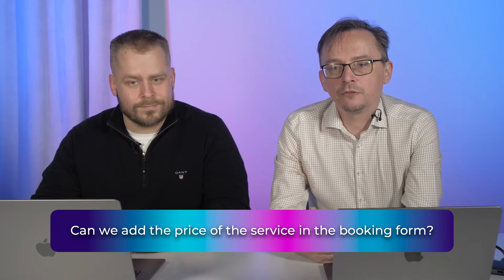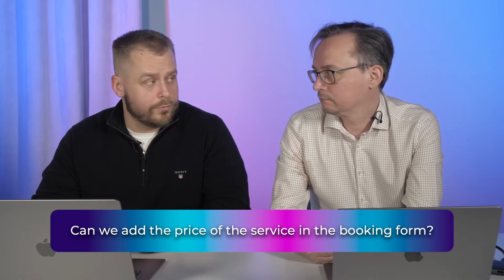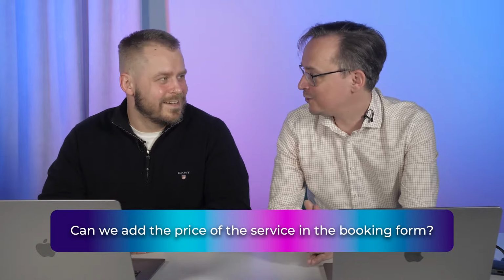Can we add the price of the service in the booking form? Yeah, of course. It's a great question. We've added online payments to the booking form, so generally it's a good idea to show how much you're going to be paying, so it's not a bad surprise for your client. Basically, you can add any information that you want. As we showed you with the creation of booking forms, you can add as many fields and as much information as you want. It can be prices, time, the specialist or expert they're going to. Any information that can help your customer decide to use your services, you can put on your booking form and it will work amazingly.